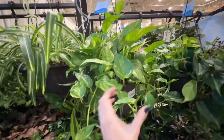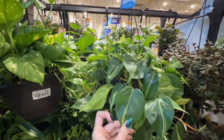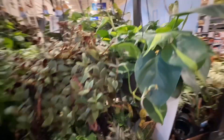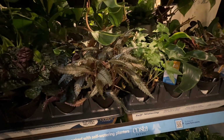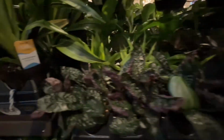Looks like these last few are the same as last week. They have the golden pothos and the philodendron Brazil. This one is the teddy bear vine and another philodendron Brazil. In the middle here we have those plants for $5.98. Most of them are the same as last week.